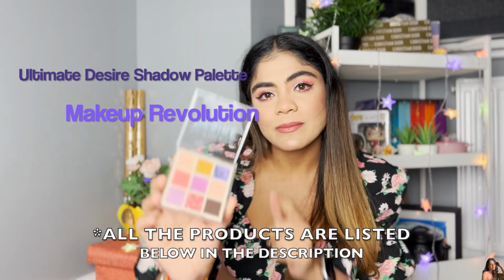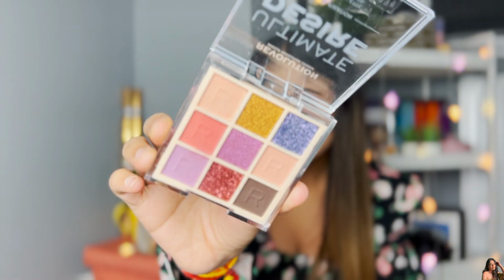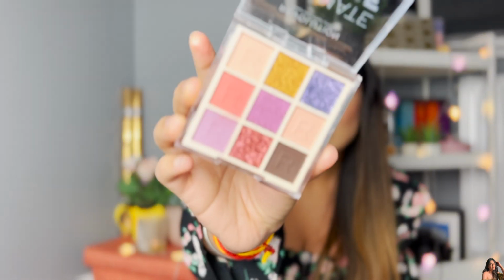This is the Ultimate Desire palette. This is how the palette looks like. It has more of your glitters. Matlab, there are five matte shades, but jo glitters hai, I think those are really nice. This palette ke matte shades bhi acche hai, but there's a bit of fallout I can see because I used it a couple of days ago.